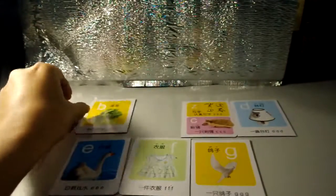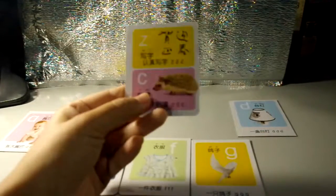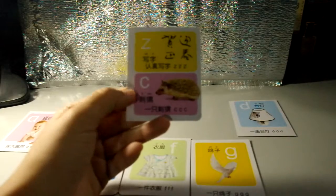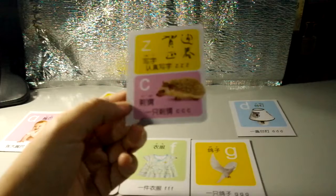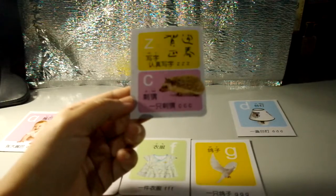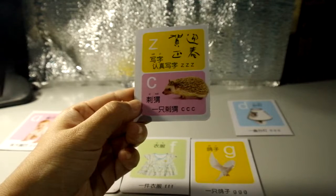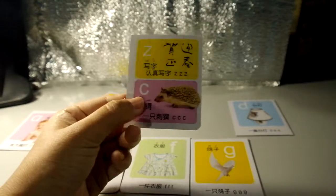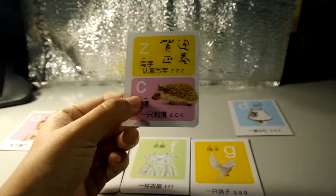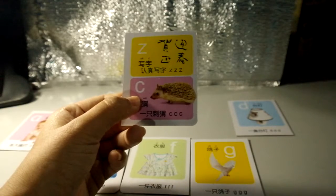Okay, next one. This one is C. Oh, not C. It's 吃, right? 吃一只刺猬. 吃. Okay, next one.